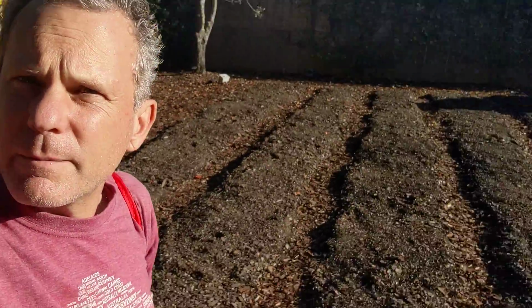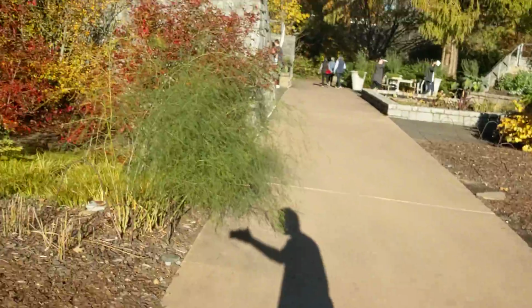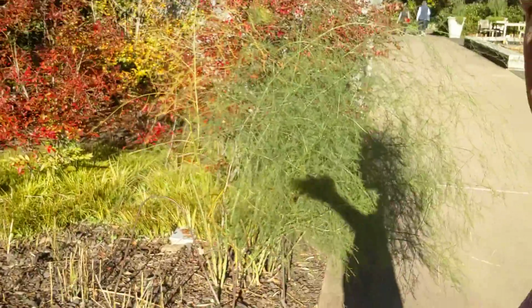Here's blueberries, these are tall bush blueberries in fall color. Here are grapes in fall color. Here in November, there's some beds that did not get the fava bean cover crop treatment. Can't do it all, I guess, when you're intensively farming the rock beds.